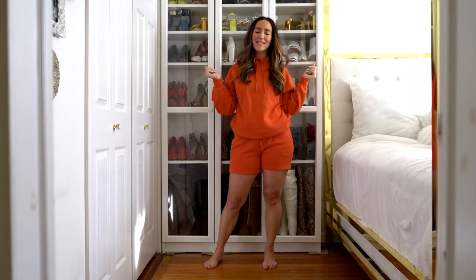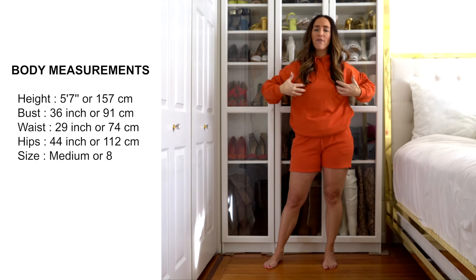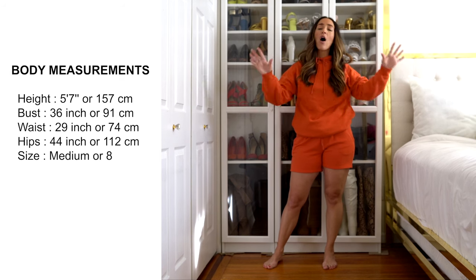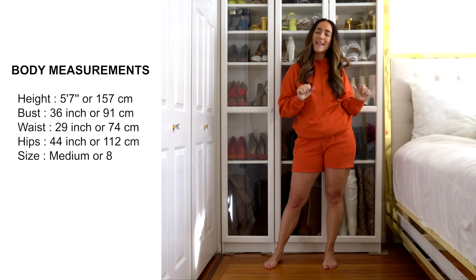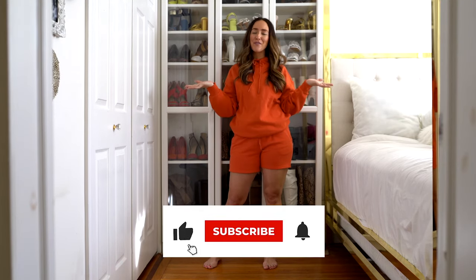This is brilliant. Before we get started, I wanted to give you guys my sizes for reference. I am 5'7", I have a 36 inch bust, a 34 D cup, I am a 29 inch waist, and a 44 inch hip. And all of the pants today that I'm going to be trying on for you guys is a size 8.